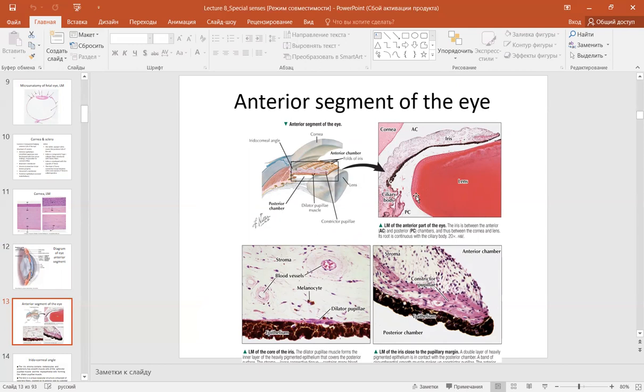Here is the cornea. Here is the process of ciliary body, ciliary processes. Here you have the components of the iris, consisting of the anterior layer composed of the fibroblast-like cells of the connective tissue origin, the stroma, connective tissue stroma, the musculus dilatator pupillae, which is located in radial direction, and musculus sphincter pupillae, which is covering the edge of the iris, responsible for diminishing the size of the pupilla.